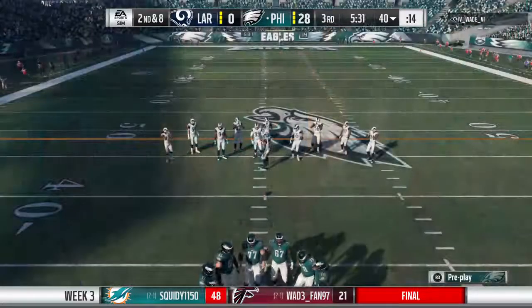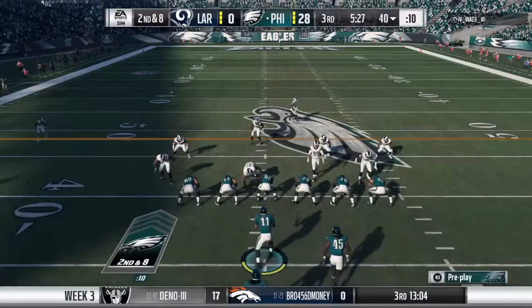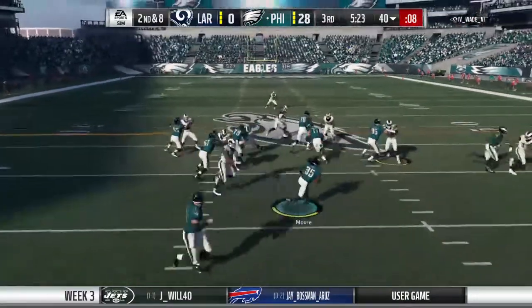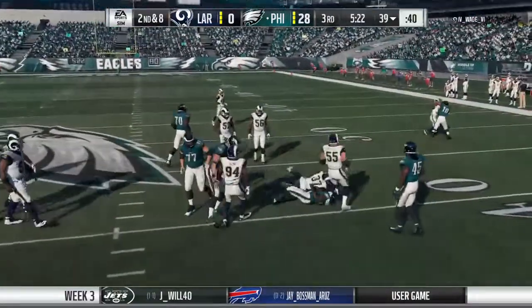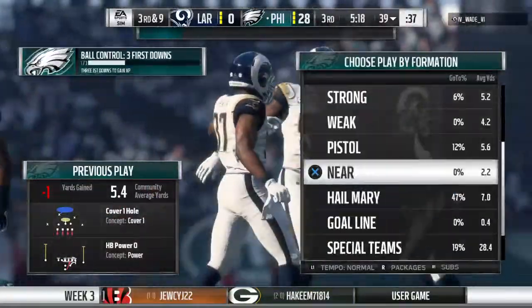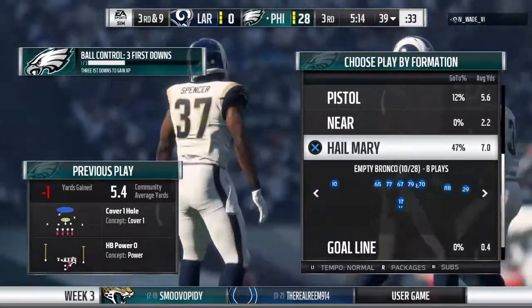See if they stay on the ground for second down. A handoff here to his running back. And the play goes nowhere. Losing yardage back near the 40 at the 39. They'll lose a yard, and it brings up third.